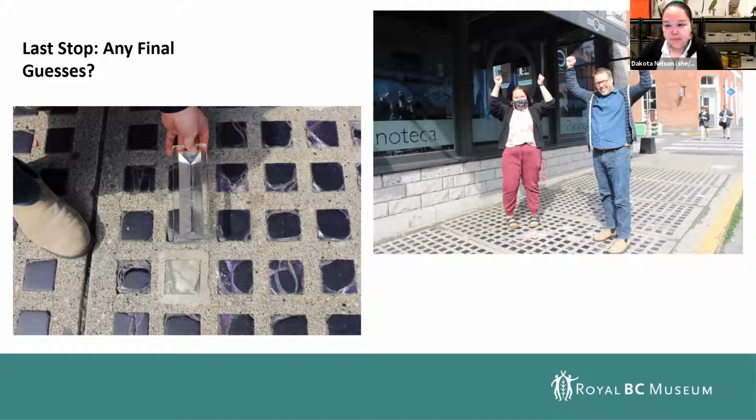It might have been one of the historical tours I've done downtown, but I remember hearing about that. And I just love this idea about these hidden gems under your feet, right? There's a story everywhere, and I love that. Well, thanks, Dakota. We've cracked 2 cases in 2 weeks.